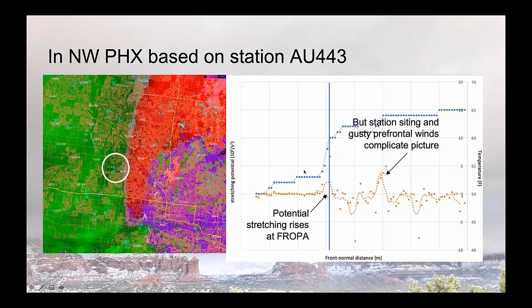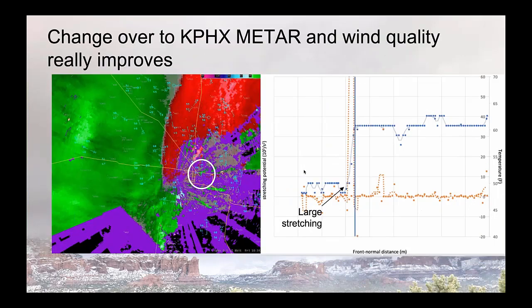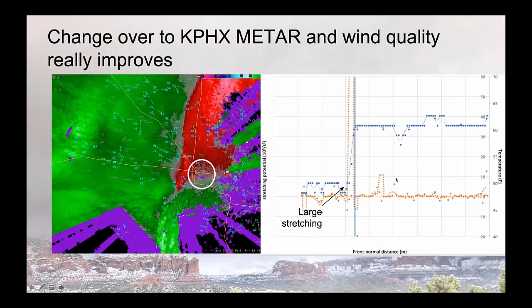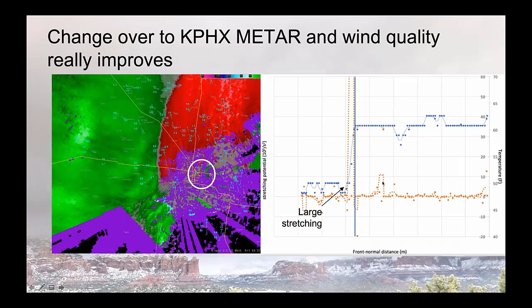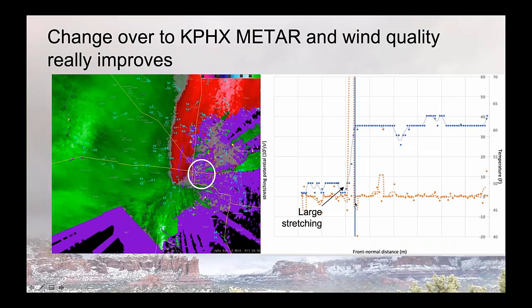So maybe I want to take a look at another station here. And this one is the Phoenix METAR site at the airport. And here, much better exposure, shows much smoother flow. A little bit of bumpiness ahead of time, but take a look at the stretching potential right on the front. It goes right off the top of the chart.